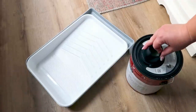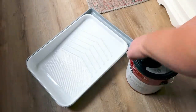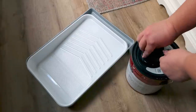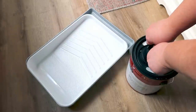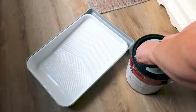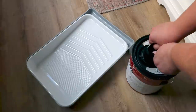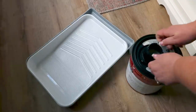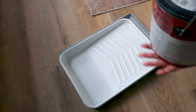For the top half of our board and batten, we're actually gonna use my favorite shade of white, and that is Swiss Coffee by Behr. This color was on all of our doors and trim in Las Vegas, and it's just a really pretty warmer white, and not as warm as Alabaster, but not as white as something like Pure White. I really, really love this color.